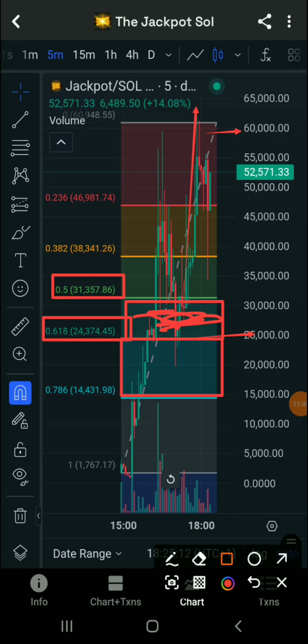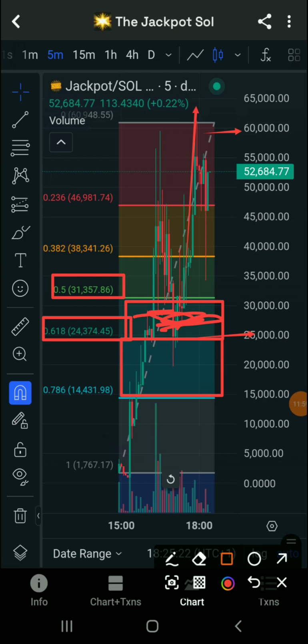So you can use this strategy to keep making these little profits, and before you know it, in 3 days, 4 days, you're going to make up to 10 times the capital that you used to start trading this meme token, without falling into the risk of being rug pulled, since you're not holding your coin for a longer period of time. Right, I hope this explanation is well understood.